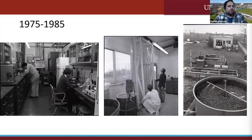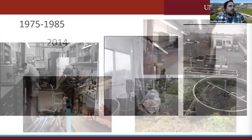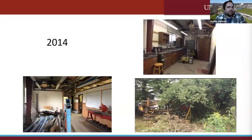And a lot of work was conducted between 1975 and 1985. Numerous papers came out and lots of consulting with Massachusetts and Northeast municipalities. By 1985, the building went offline, and from 1985 to 2014, it was more or less vacant. These are the pictures of what it looked like when I first walked into it in 2014.